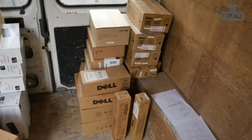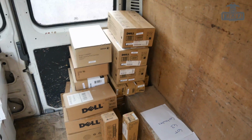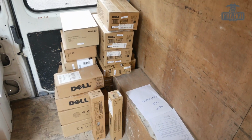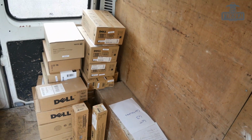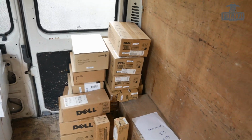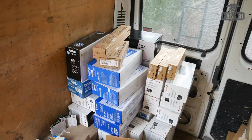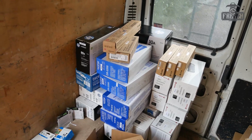I've done two piles. This pile here is the stuff that I will be able to sell to Amazon FBA. So it's all Dell stuff. Everything else I'm gated. I think there is one Xerox thing that I'm not gated for, which is strange because everything else Xerox, I was gated. But hey, so this will go to Amazon FBA, and here is what I'm going to keep and sell on eBay.